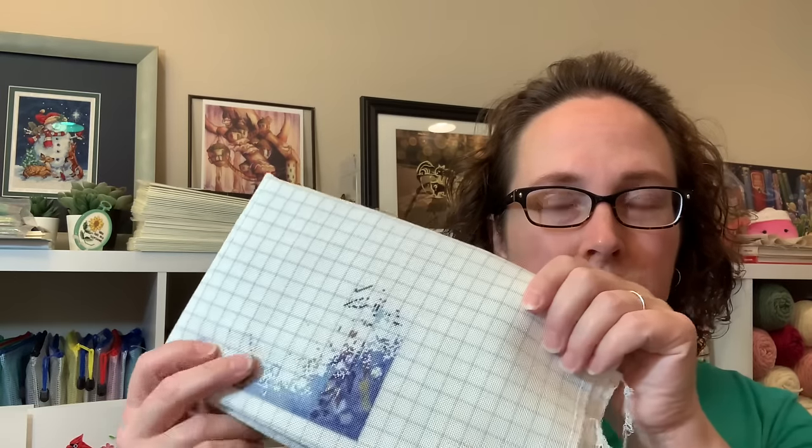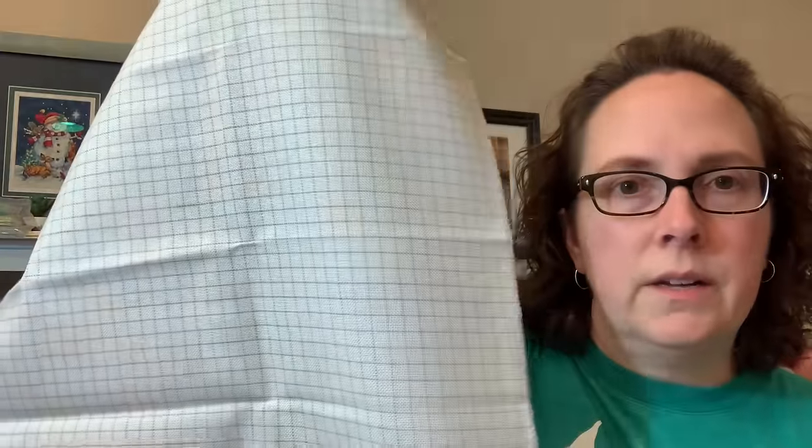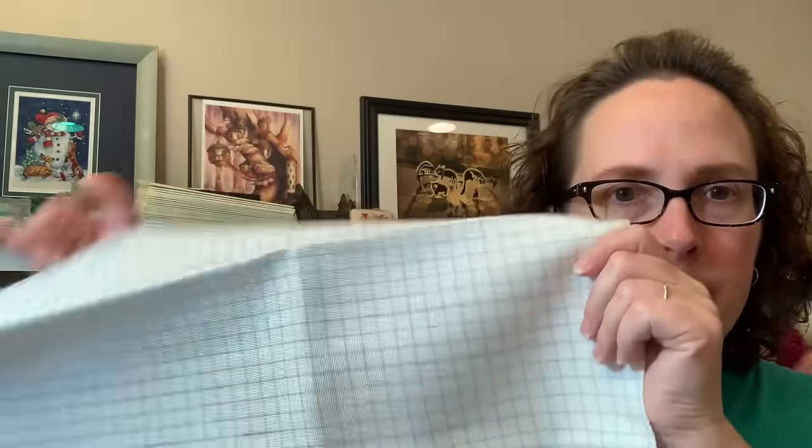I started it in 2021. It's been a long time since I started it, and I've gone over this before in other videos, but I started it on this pre-gridded 28 count fabric. I didn't like it because there's something wrong with it. When I tried to put it in a frame, it went diagonal. It won't go straight. So when I tried to feed it onto the frame, I could never get the fabric tension. That told me there was something wrong with the fabric, because I've never had that problem before.